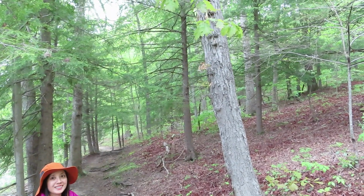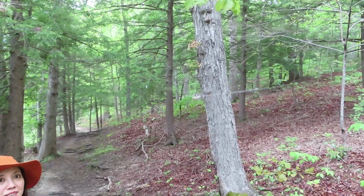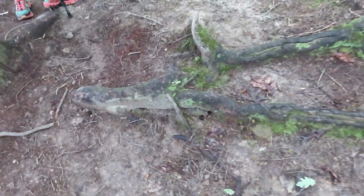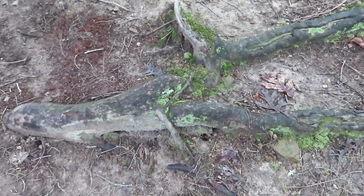And once again, if you're out on the trail, you definitely want to wear a hat, which I am not doing today, but Jenny is, because you do run into nature. And once again, on the trail, you want to watch your footing. These are some of the biggest roots I've ever seen on a trail, and they could be somewhat hazardous if you're not paying attention.